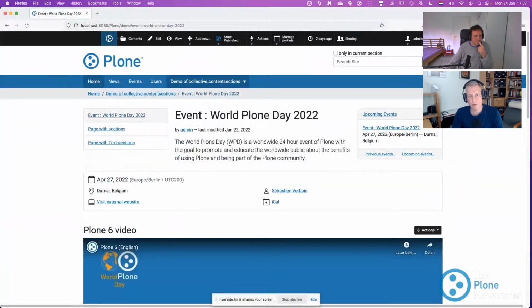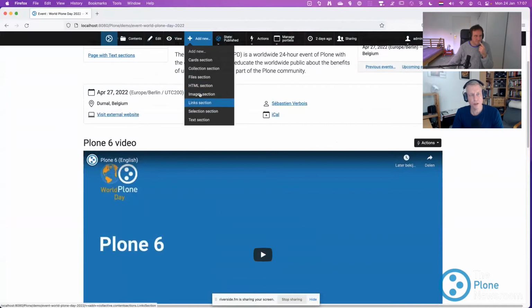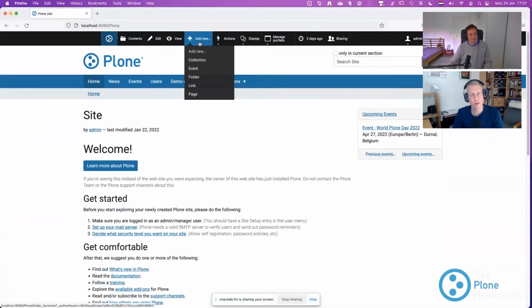Go back here. And you've also got for this one, actions, edit section, delete section. And new, here you can just add. So here you've got all kinds of row types. So is it a behavior on a folder, or is it its own content type, a container? Well, I saw, so quickly, it's all their own content types. But the content types are, of course, restricted to, if I go back here, then I have add new.